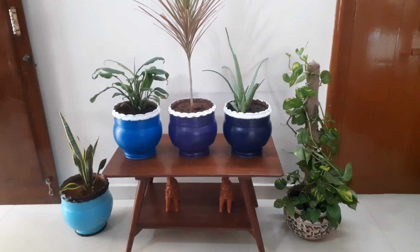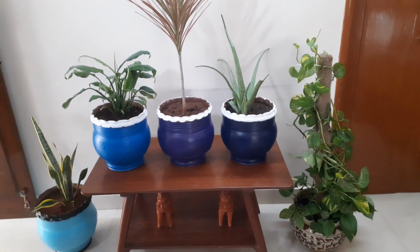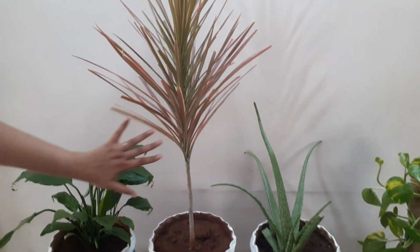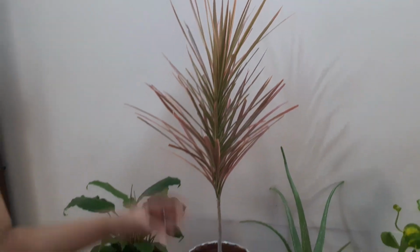So these are the 5 common indoor plants, and for efficient air cleaning you can keep at least 5 to 6 indoor plants in a room.